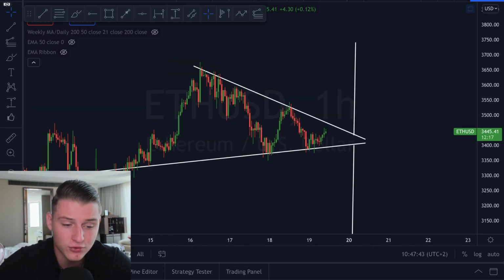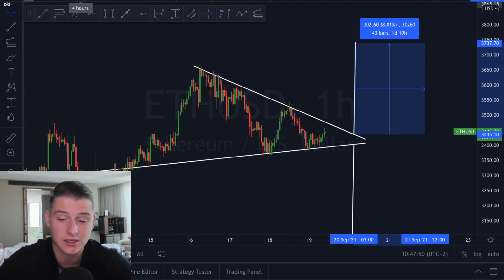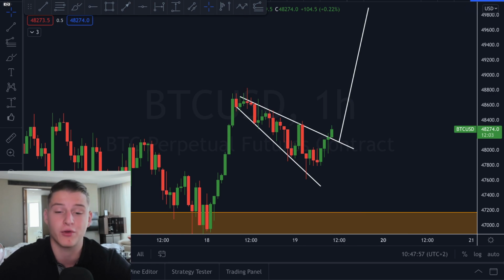If we're going to break out towards the upside, this will result in a very significant move of 8% towards the upside. Of course, Ethereum did lose some valuation against Bitcoin, but since Bitcoin is right now looking relatively strong because it broke out of this descending broadening wedge, I personally think the market could be moving up towards the upside.